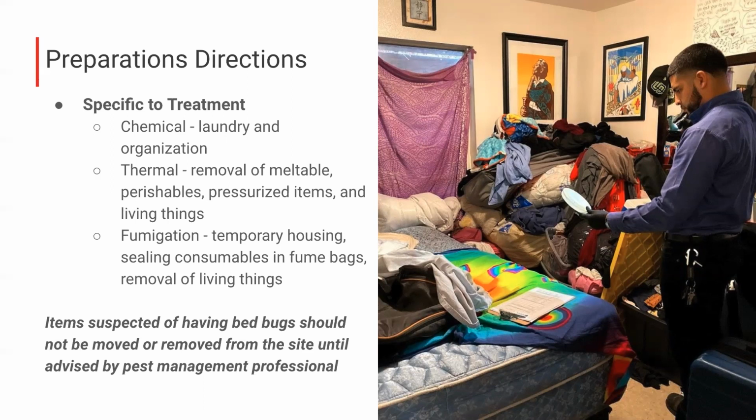Fumigation is a chemical treatment delivered in gas form. This type of treatment requires tenting and a multi-day move out during the course of treatment. Preparation for this treatment would require treatment or inspection of items taken with the residents during their stay away from the unit. Other preparation would include sealing food and medication in special fumigation bags to keep the pesticides out, as well as removing other living things from the site. In general, items suspected of having bed bugs should not be moved or removed from the site until advised by the pest management professional.